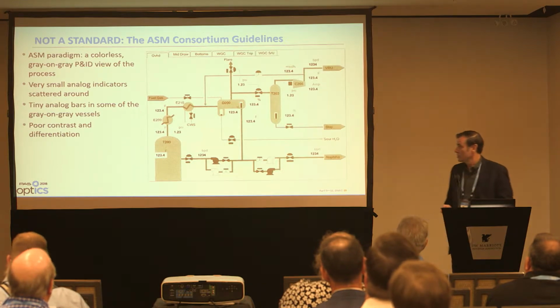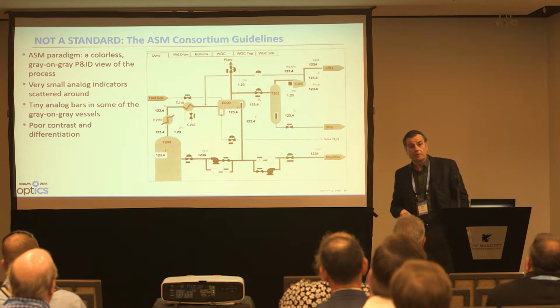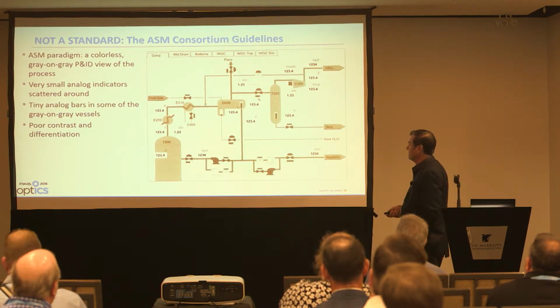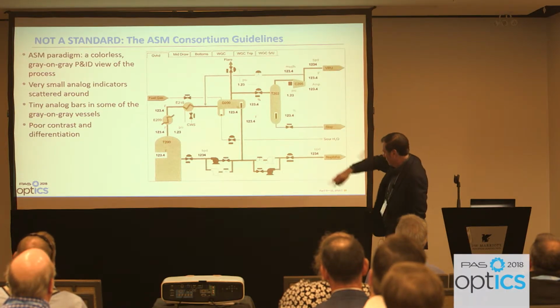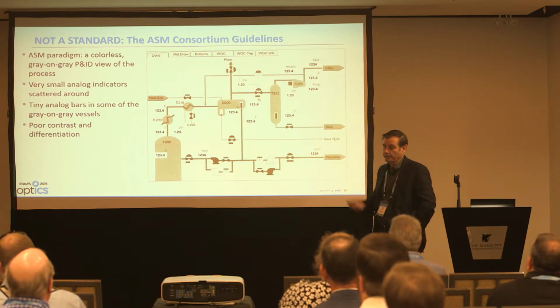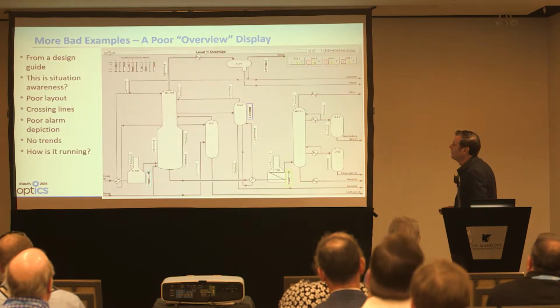The ASM Consortium has a book out there. I advise you to get it. The text principles in it are pretty good. We're not big fans of the graphics, however. Their paradigm is a colorless gray-on-gray P&ID view of the process with a very few tiny analog indicators scattered around it. We think that you can do better than that.